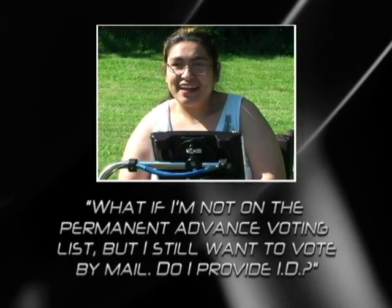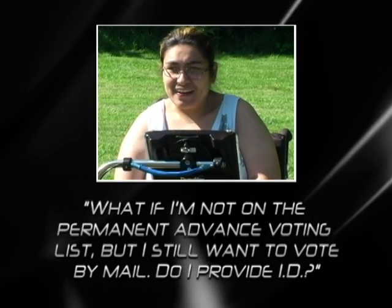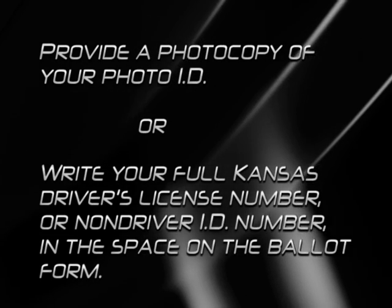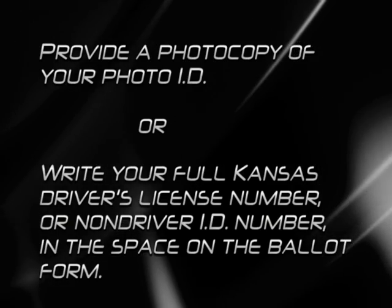What if I am not on the permanent advance voting list, but I still want to vote by mail? Do I provide ID? If you want to vote by mail and you are not on the permanent advance voting list, you will have to provide a copy of your ID or more information when you mail in your vote. You will have to either provide a photocopy of your photo ID. Remember the list I gave earlier of OK forms of ID? Or you will write your full Kansas driver's license number or non-driver ID number in the space on the ballot form.